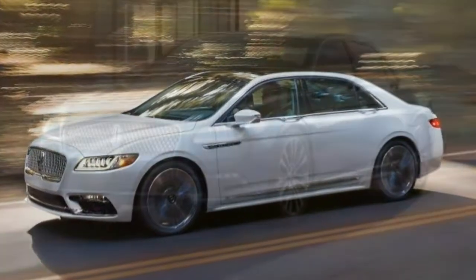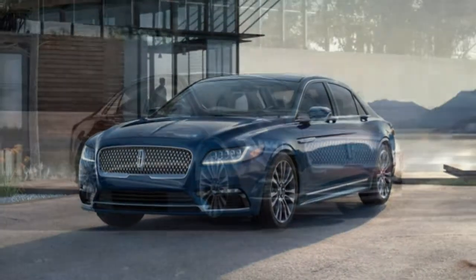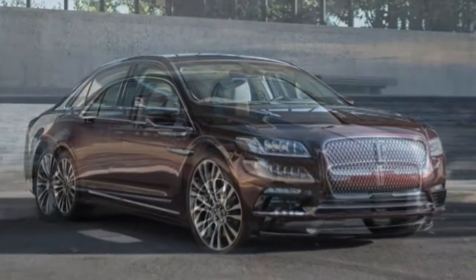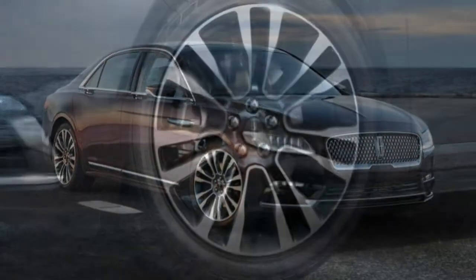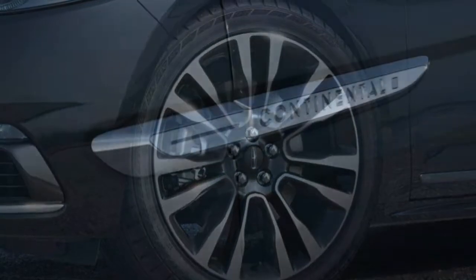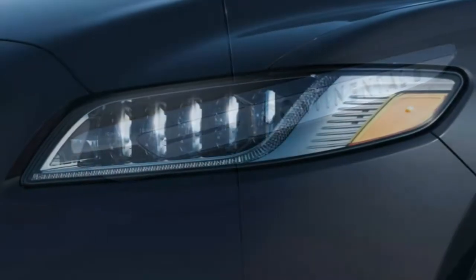Lincoln introduced its new Continental not too long ago. The result is an undeniably handsome car with expansive rear legroom, a whole suite of optional technology upgrades and a quiet, comfortable interior. Unfortunately, the Continental straddles a price range where it has trouble competing.